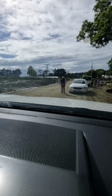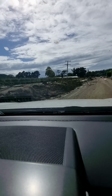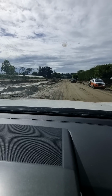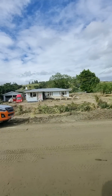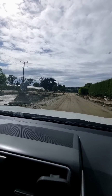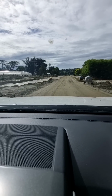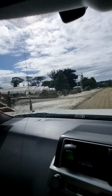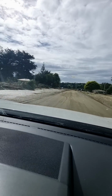So just part of that, I had to try and get this lady who was distraught and wondering where her friends were. And this place is unfortunately just vehicles everywhere. I thought Taupo was bad. This is horrendous. Just chokes me up a bit, even talking about it.